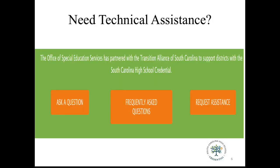If there is need for further technical assistance, please go to the Credential website and find the Ask a Question button, and certainly you can ask a question through that inquiry button. Also, requesting assistance. Click on that button and request assistance. Many times, the answers to your questions may be found in the frequently asked questions. For further assistance, please feel free to contact the Office of Special Education Services and the Transition Alliance of South Carolina.